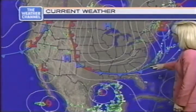A look at the big picture across the rest of the country. We do have rain and storms here with this front that's moving through the southeastern U.S. We've also got some wet weather scattered in the western states, scattered showers and storms here. And finally into the northeast, some wet weather, still a bit of instability here, and that's kept you a little bit soggy in parts of New York and Pennsylvania.